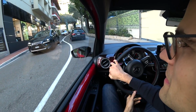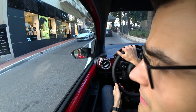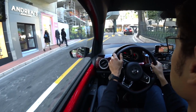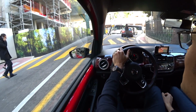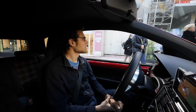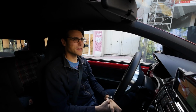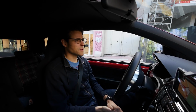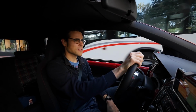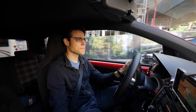What's coming now? Lexus NX, then Bentley Mulsanne. So hardly any spots where you see like 4 Bentleys in like 1 minute, but that's also what's happening here in Monaco. I think it's a really good test to go with this vehicle in narrow cities, because that's also what it's made for.